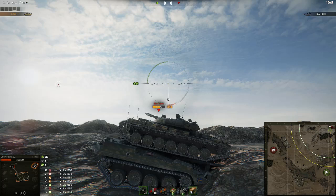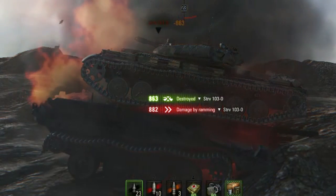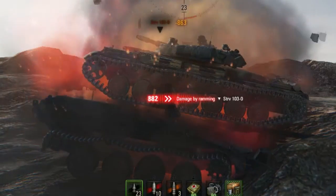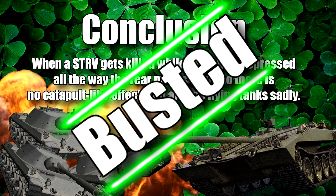As you can see, actually the rear of the tank moved down and the front didn't move up. That means it is not actually a catapult effect at all, which means that obviously the tank doesn't fly meters in the air, sadly enough. So in the end there was no STRV catapult and also no flying tank, sadly, so I call this myth busted. But I would love to see Wargaming change it in a way that you can actually launch tanks. How awesome would that be, right?